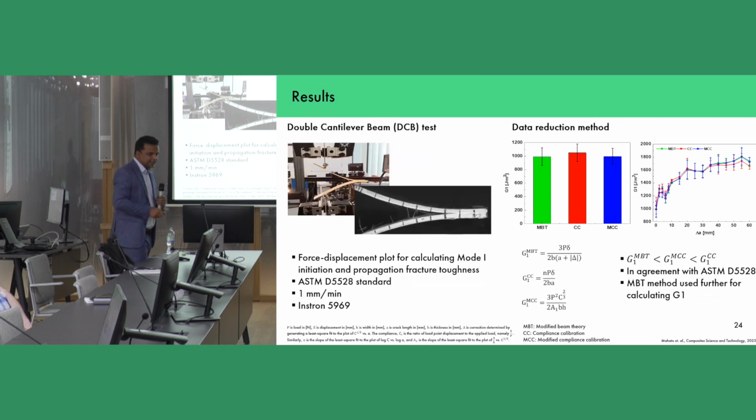Some tests on characterizing the fracture toughness, starting with mode 1. This test was performed as per ASTM standard using the double cantilever beam (DCB) test. Here you can see the setup of this test, and all three data reduction methods were considered, namely modified beam theory, compliance calibration, and modified compliance calibration. All these values were compared, and we observed that the MBT method gives the most conservative value of G1, and it is in agreement with the ASTM standard requirements. So the MBT method was used further for calculating and comparing G1s.